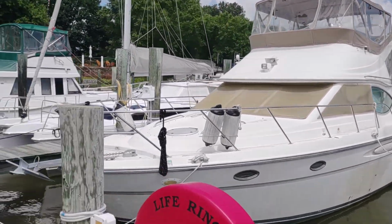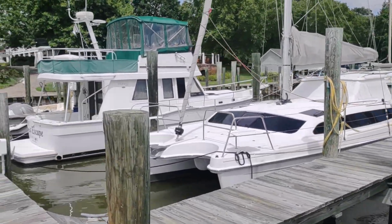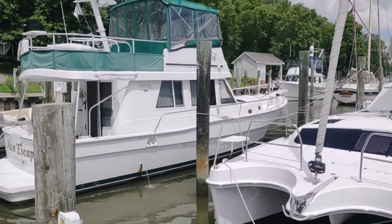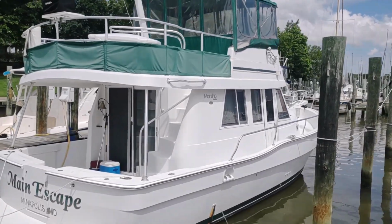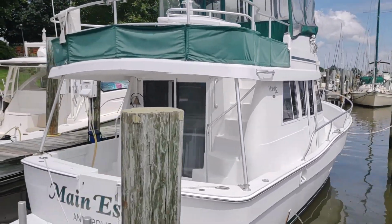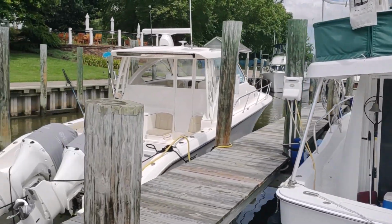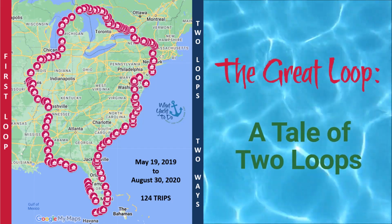Now here is the main ship, the 390, which is, like I said, a very popular boat for the loop. And they come in singles and twins and different types of engines that were put in them. But you also got to know the couple on here. So here we are at the base of Sea Dock.